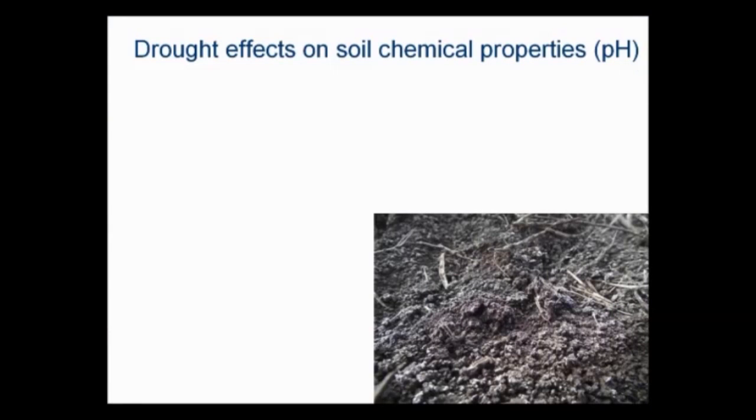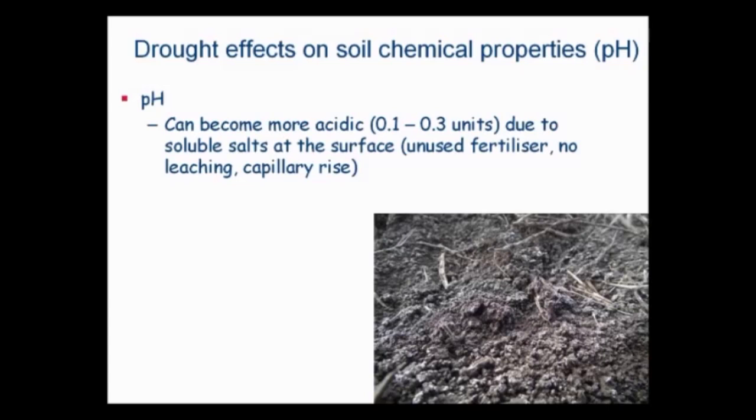So, moving on to some effects on chemical properties. One that's come up on the internet quite a bit is effects on pH in soils. Very dry soil conditions can change pH, both making it more acidic or, in other cases, more alkaline.